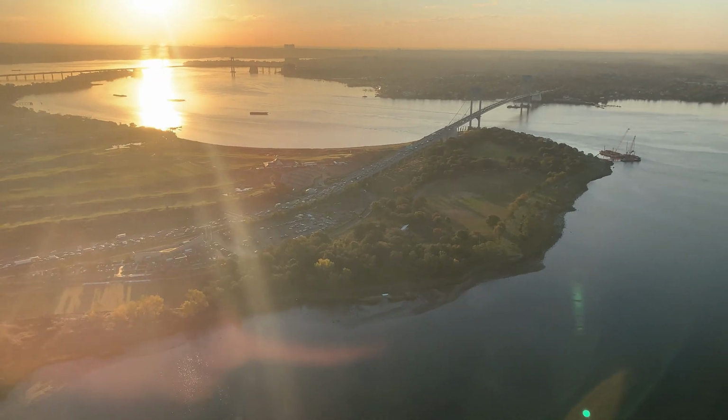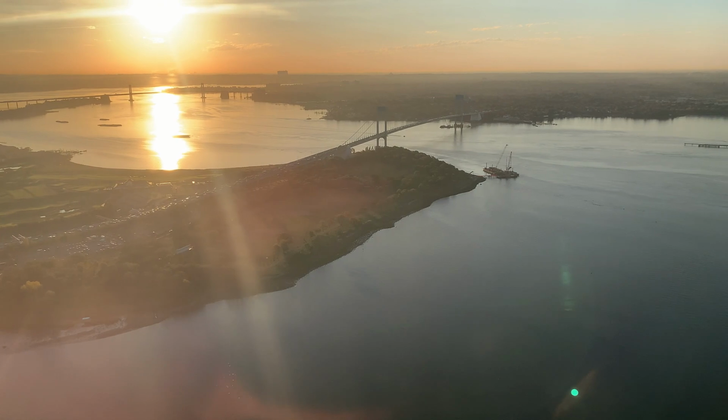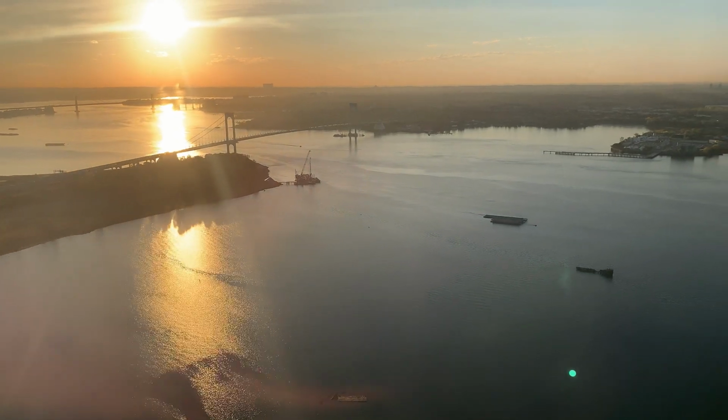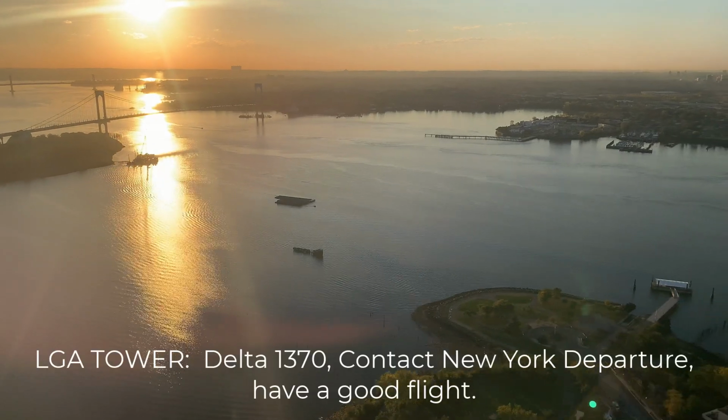The tower also told a Brickyard or Republic Airlines plane to line up on the runway and that traffic will land prior to this flight being issued takeoff clearance. That's us. By this point, Delta 1370 has become airborne and is told to contact the departure controller.